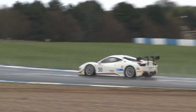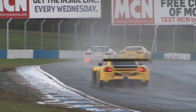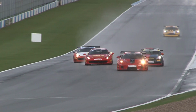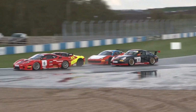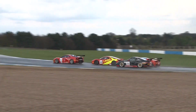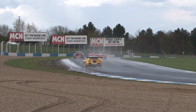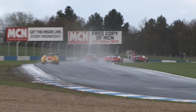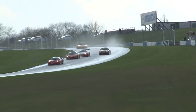Seamus Jennings having handed over to Phil Andrews. Most of the meetings that we have this year for GT Cup will feature a two-driver race as well as two sprint races. Things a little bit crowded here. Rupert Martin in the yellow and red Ferrari Challenge, very much in the thick of things. Down the Craner curves they come.